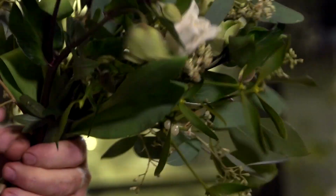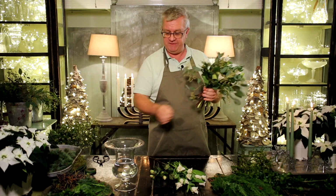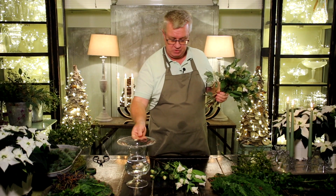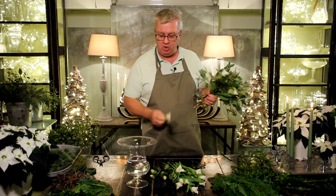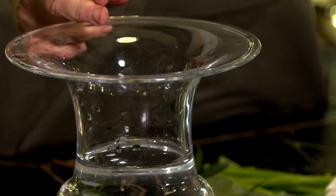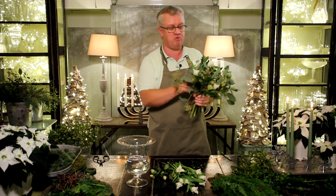And I can tell you that I have also designed this vase. It's together with a very well-known Danish brand called Holmegaard, and they have asked me to make a vase for, I don't know if you say vase or vase, you know, my English is not very good, but I will try to be better.